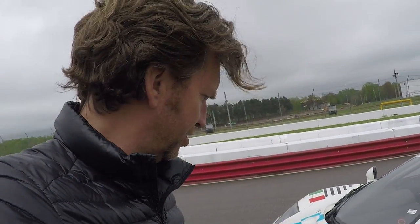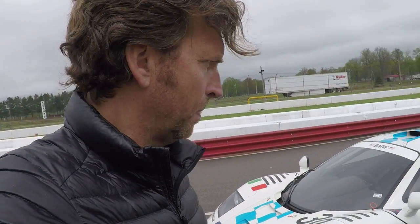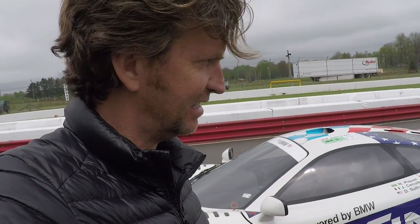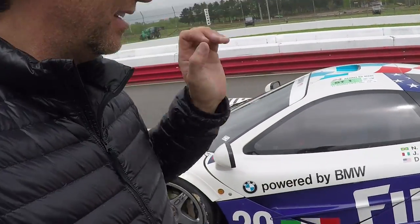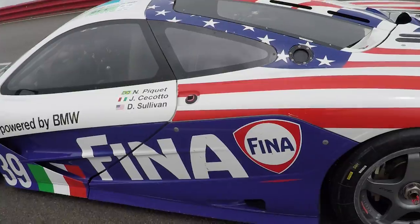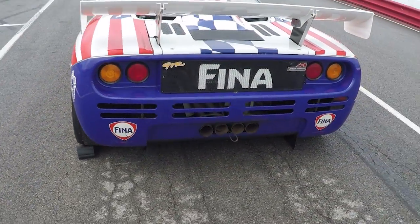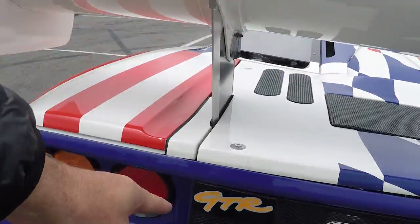I got to drive one, the Harrods one, with my dad at Le Mans, finished third, 1995. They're now worth a fortune, in the tens of millions of dollars. Isn't it beautiful? Just look at it. Of course, it created history by being a three-seater. That's what you want to see.